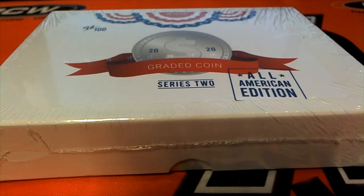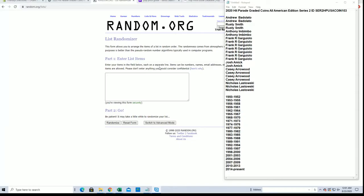Too much good stuff going on. All right, guys, it is time to rock. We're doing a 2020 Hit Parade Graded Coins All-American Edition Series 2103. Good luck, guys. Let's do this.